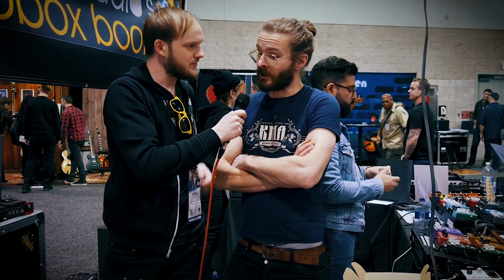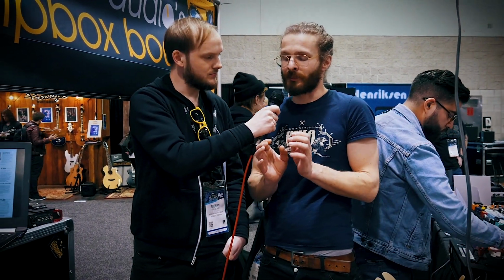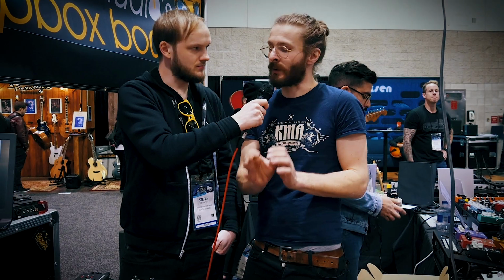That just makes me super excited to hear that you're pushing forward, diving into new technologies. So you think this year is going to be an interesting year for KMA? Definitely. We learned a lot from the last years about circuit design and also the graphical design, and how to take the needs of the player into account to bring out really cool pedals which are intuitive, which you can handle quite well.